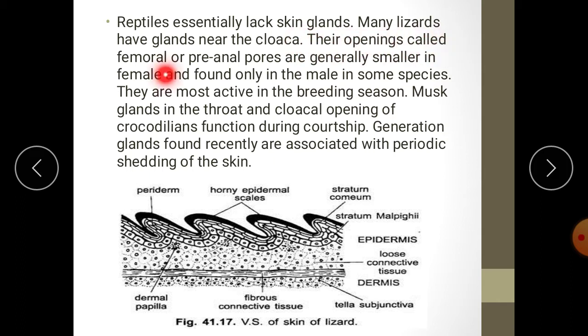Their openings, called femoral or preanal pores, are generally smaller in females and found only in the male in some species. They are absent in females, found only in males. They are most active during the breeding season. So when they want to meet their mates, these glands are active. Musk glands in the throat and cloacal opening of crocodilians function during courtship. Generation glands found recently are associated with periodic shedding of the skin. Periodic shedding of the skin is called molting. That molting is associated with some glands.